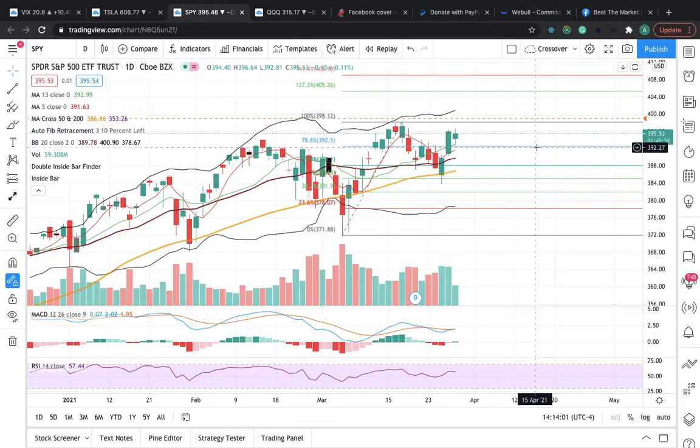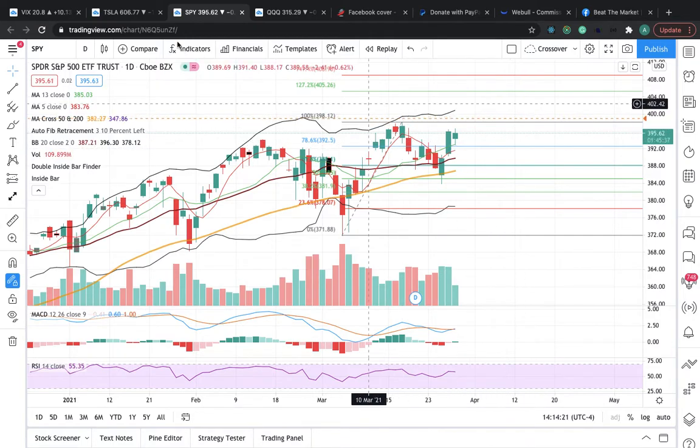Okay, so of course we have to hold above our resistance. Right now we got it at around 392.5. Got the 13. So as it gets higher, I'm hoping the 5-day would cross up and maybe our support levels would increase. So right now, SPY is looking very bullish.